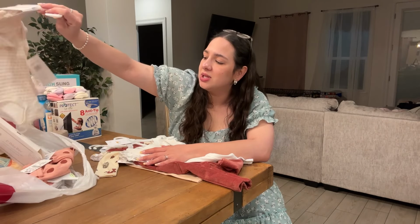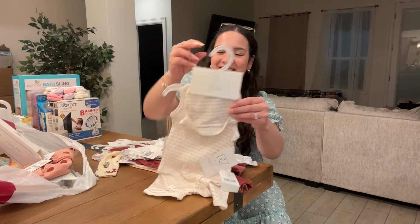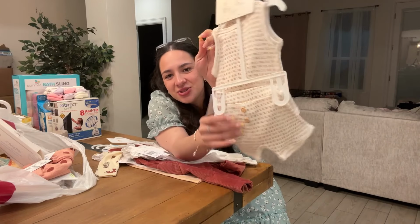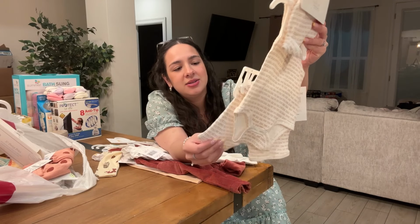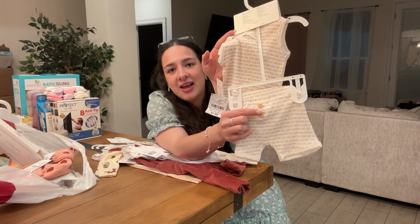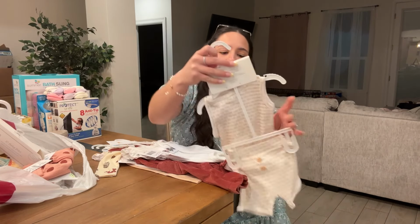Oh my gosh, this one is so, so cute. I mean, they all are. But every time I see one of these, look at those shorts. I get so excited because they're so cute. It has a little hat, and the shorts are what got me, and the colors. They have little buttons and they're so freaking tiny and useless, you know, but they're cute.